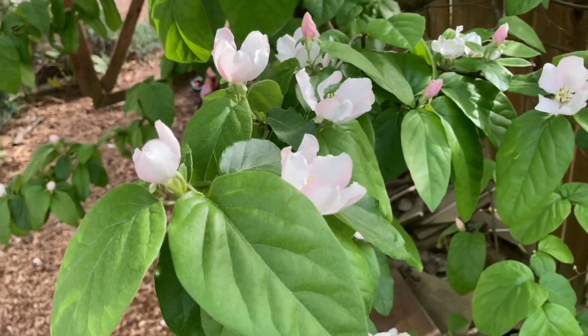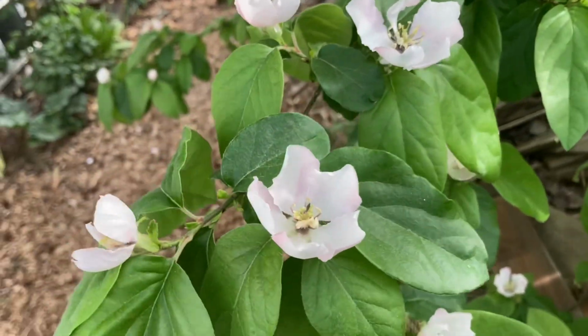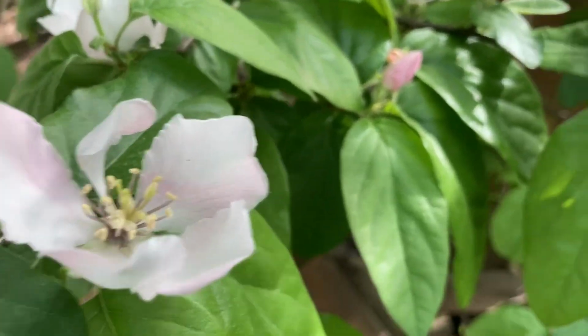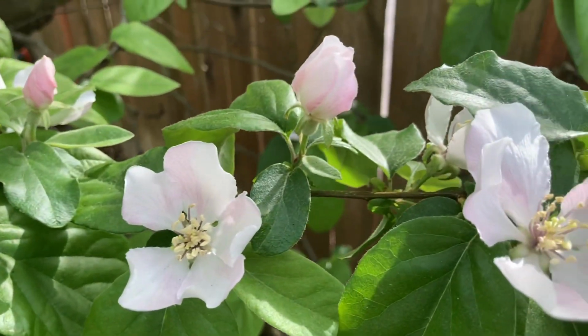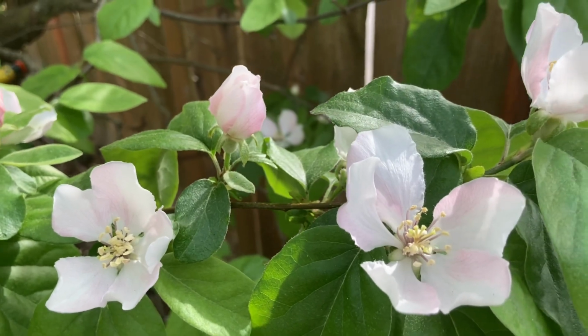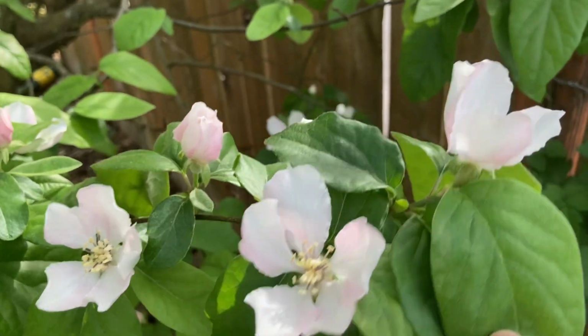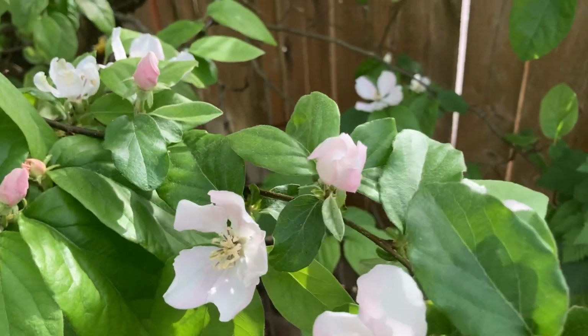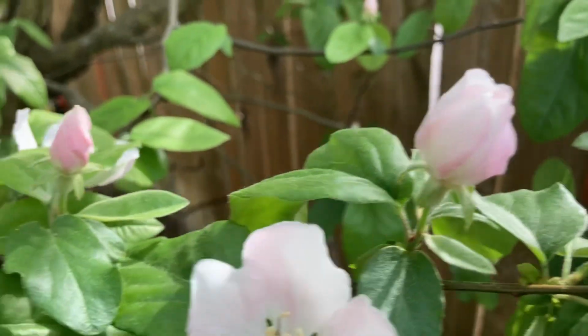So that's a quick look at Cydonia oblonga, the fruiting quince, an ancient traditional food at the peak of her spring glory, just decadent, laden with these delicate, delicate blossoms.